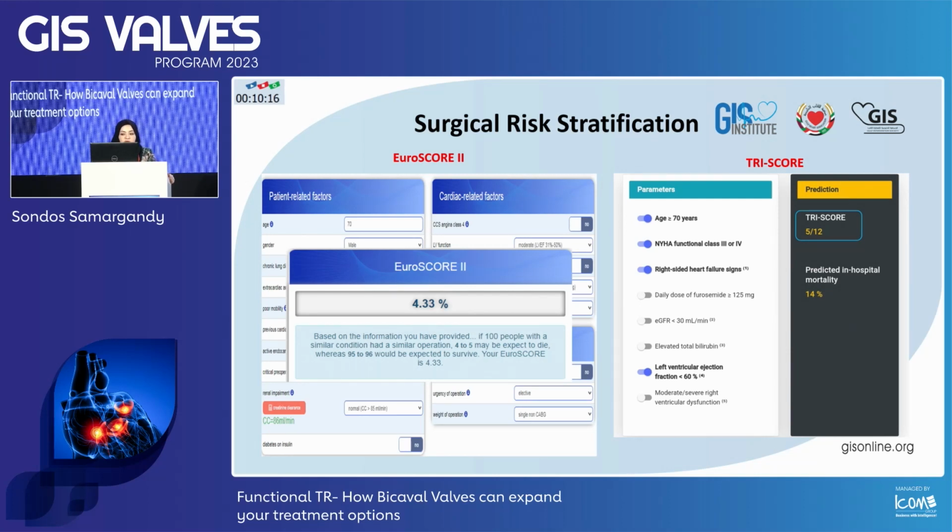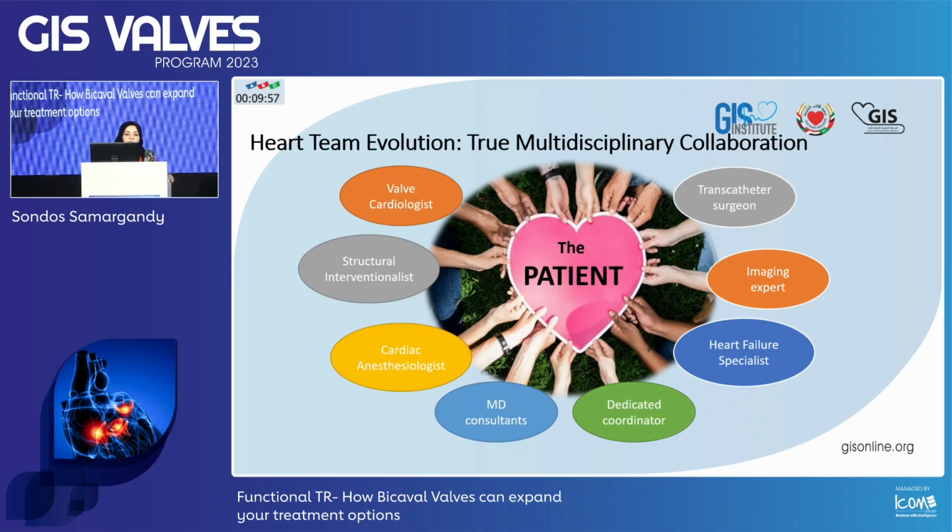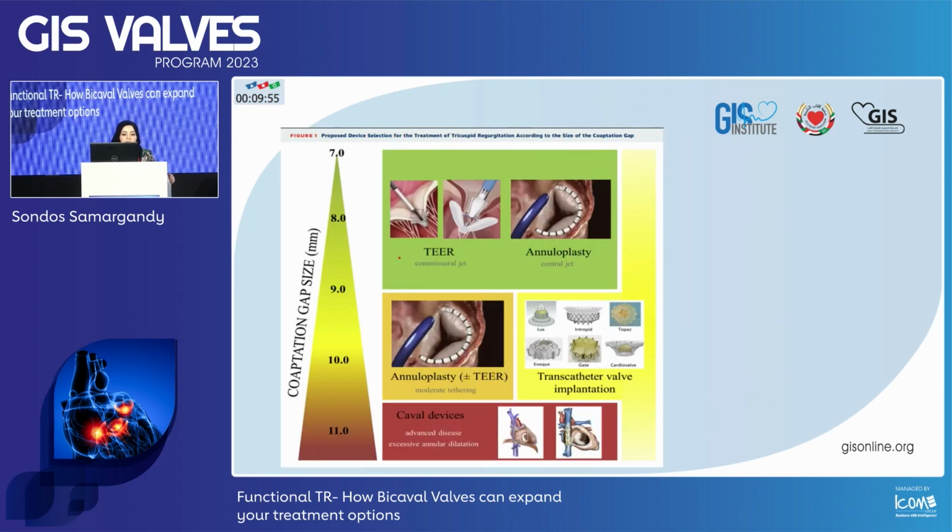When you go with a TRI-SCORE evaluation, it is more clinically oriented, and this predicts a 14% in-hospital mortality. If you took the EuroSCORE, which is more technically related, it's just 5.3. So there is a vast difference between both of them. I will start encouraging people to consider the TRI-SCORE in evaluating their patients. The patient was brought to the heart team, and options were delineated.